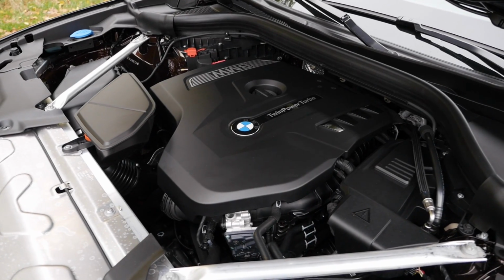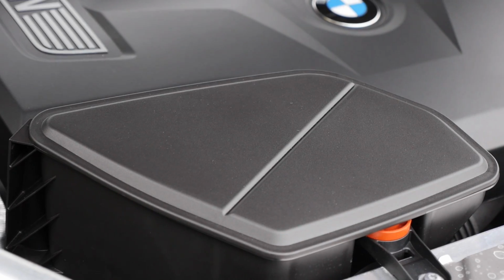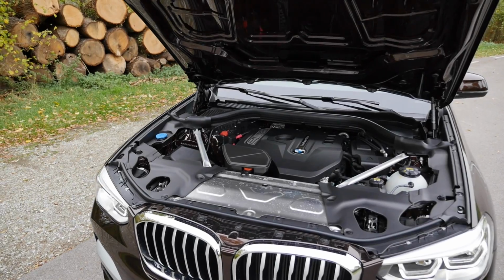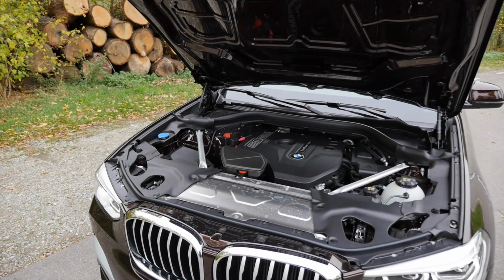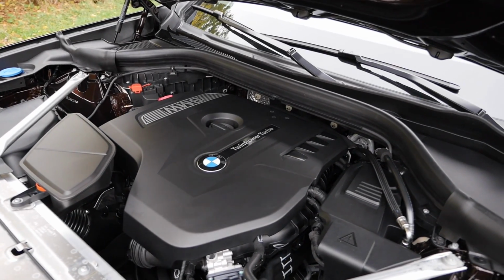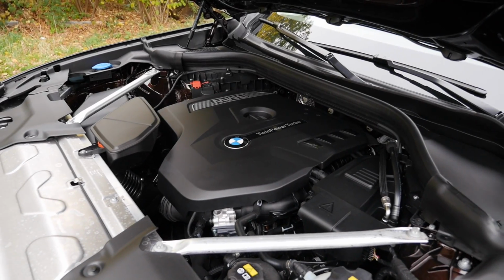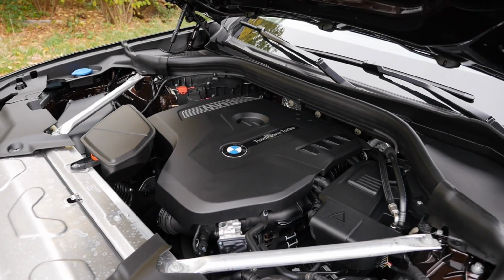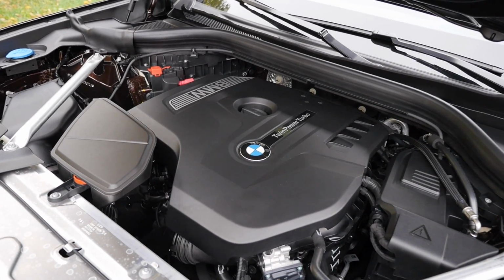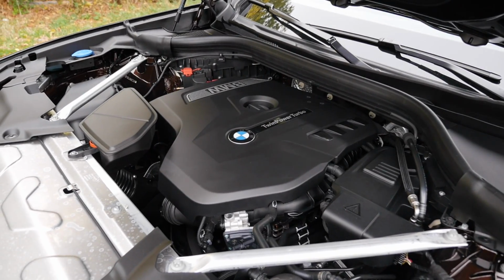And then there's the M40i, the 3-liter 6-cylinder inline-six, 360 horsepower in 4.8 seconds to 100 kilometers an hour. And with that one you can also boost the price easily from this 40,000 base price to 70,000 or something. And then there are the diesels: 20d, 2-liter, 190 horsepower; 25d, 213 horsepower. Then the 30d, that's the 3-liter 6-cylinder with 265 horsepower, or with 326 horsepower as the M40d.